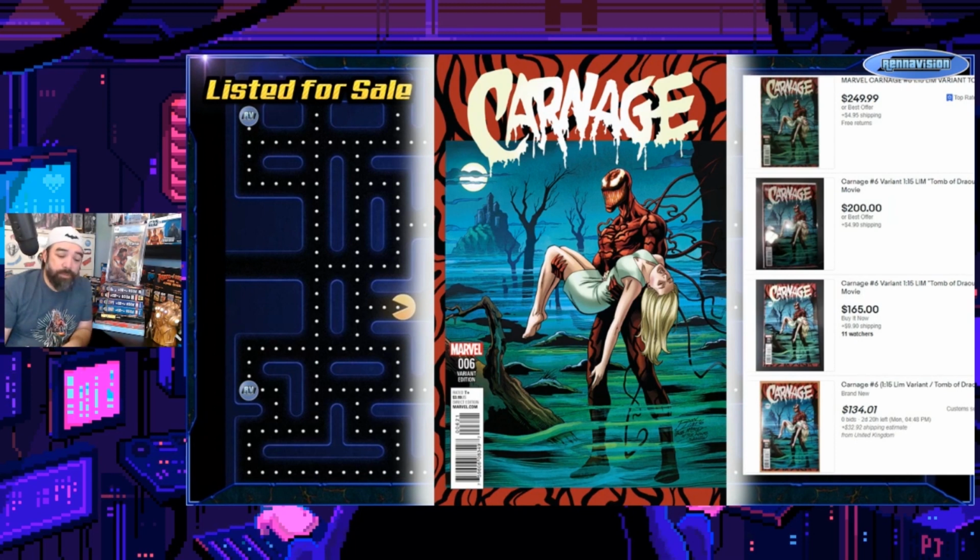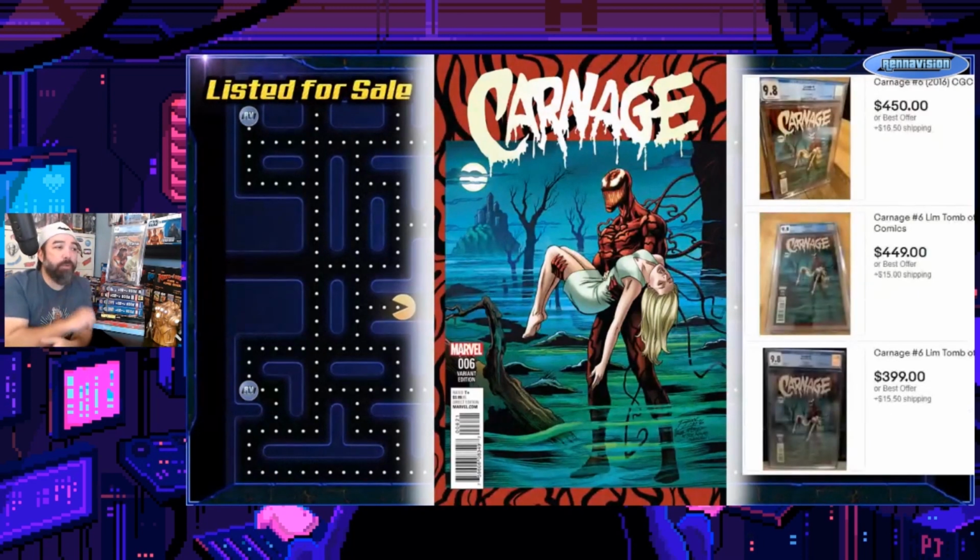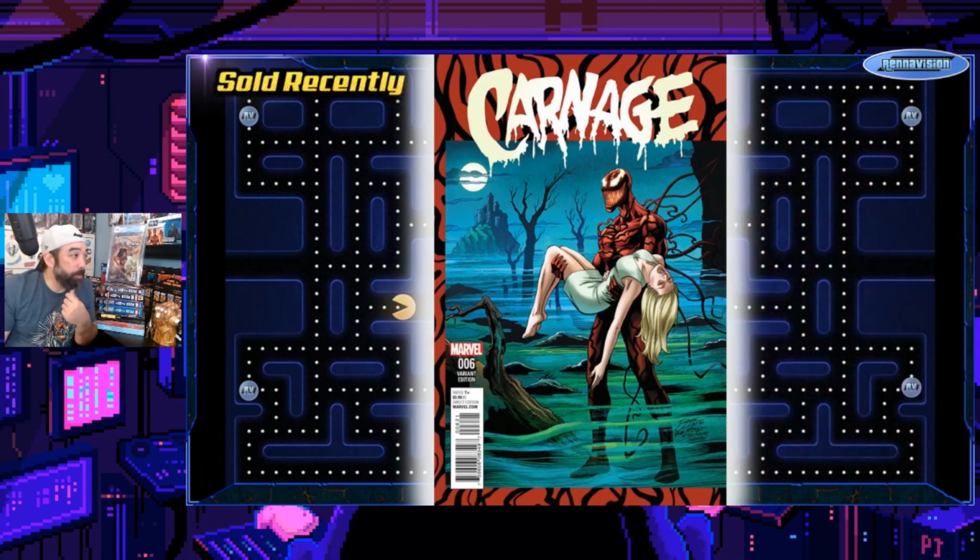Again, a few options, and that's still not it. There's still more. 9.8 for $450, 9.8 for $450, 9.8 for only $400. So these are the cheaper slabs here at the end, but still $400 for a slab 9.8, 135 to 250 raw. It's too rich for my blood. I just can't buy it at that price. Personally, just can't do it. But there are options to be had, to be sure. It's just pricey. So I think you might know where I'm going to be putting that one.